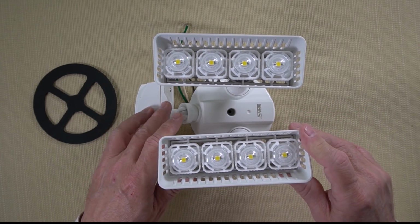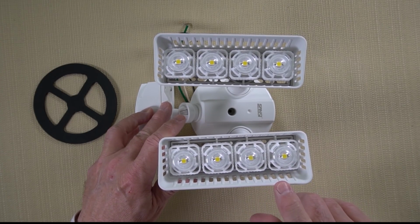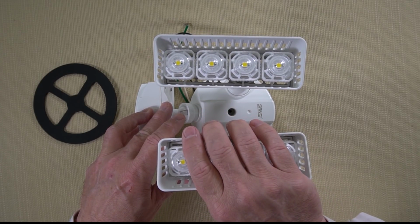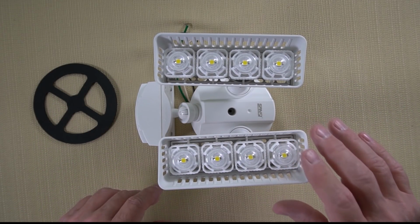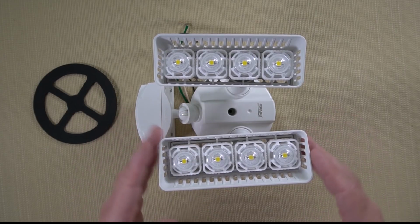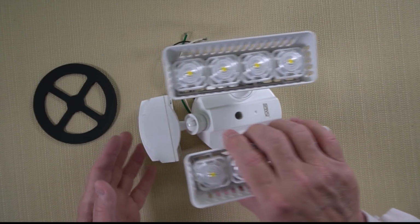What I don't like about some of the less expensive units where they're all part of one printed circuit board is if something goes bad on that printed circuit board, you can lose an entire side, which really dims that ability of this to light your backyard. So kind of a cool fixture there. And it does come in black and white. I've got it in white because it fits my house perfectly. All my other fixtures are white. So that's pretty much it.